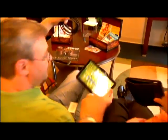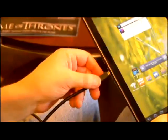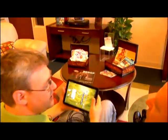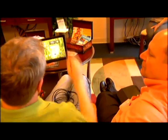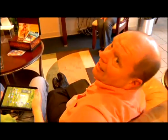There you go, folks. And here's one more thing. There's actually an HDMI port on the back of this thing, so you can plug it into your TV and view your content on TV. So you can sit in the living room and watch a video on TV. Folks, there you have it. Technology at its finest right here on IOTV.